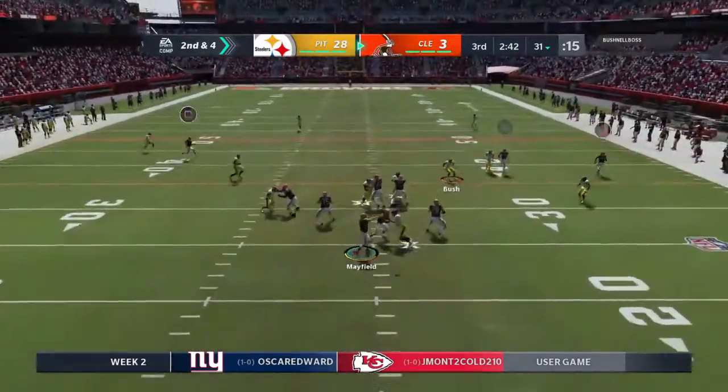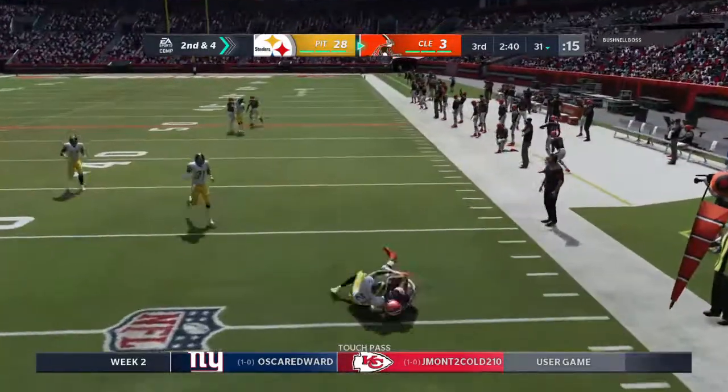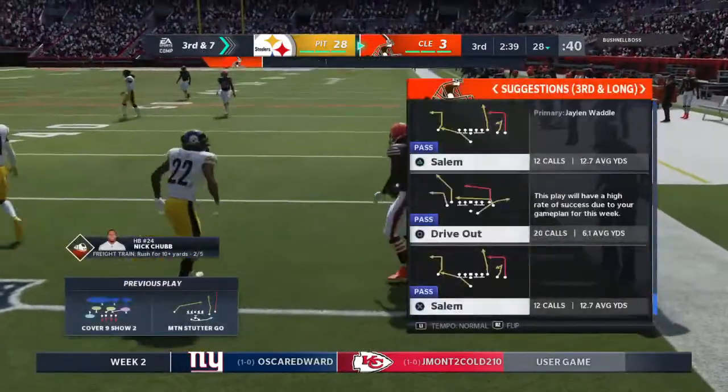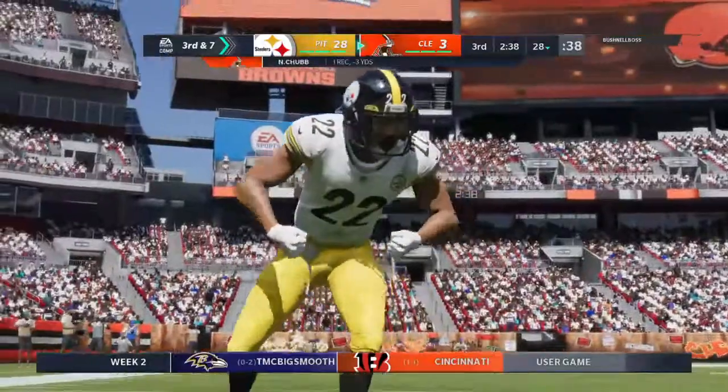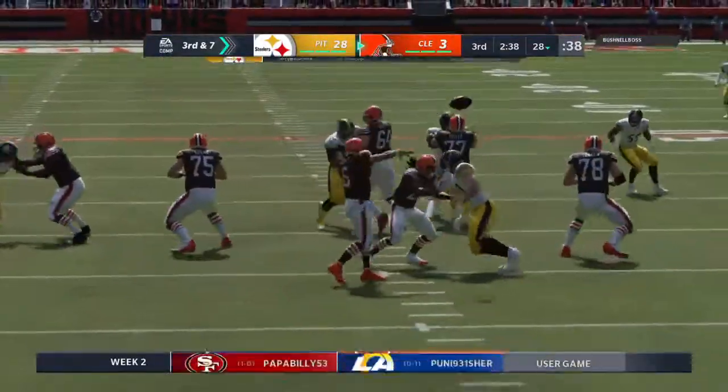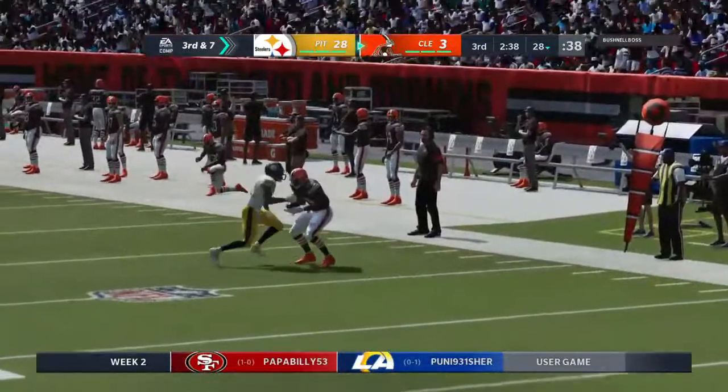To throw again on second down. Mayfield, and he gets it to his running back, Nick Chubb. And he'll lose yardage here, going down back at the 28. That'll set him back with a loss of 3 on the play. And they're going to have a third down.